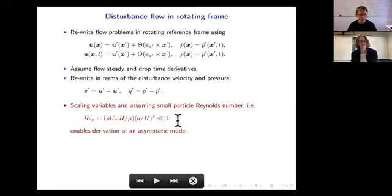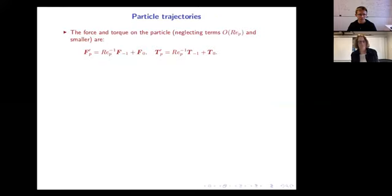And this is a number that we assume to be small. So it typically is quite small, much less than 1, but it can get to be order 1, but we're going to be assuming here that it's much less than 1, and that means we can derive an asymptotic model using standard methods, which I'm not going to go into, but we do get an asymptotic model in terms of this particle Reynolds number, and we drop higher order terms and get a simplified model. We sort of get a leading order model.